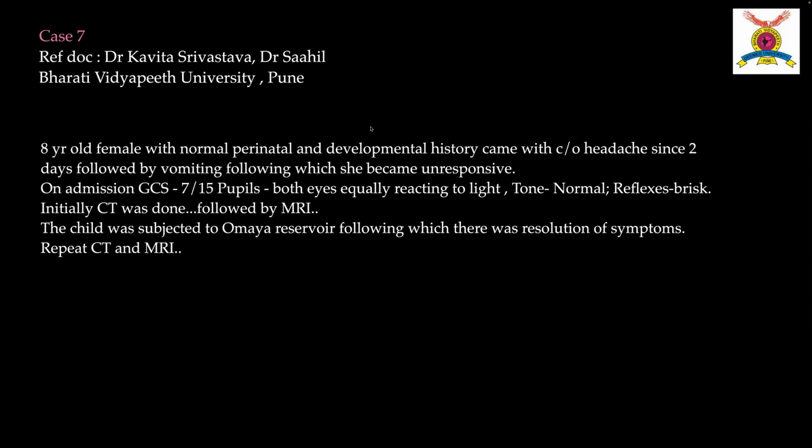So initially, she was rushed to the emergency, a CT scan was done, followed by an MRI. So we'll discuss the scan first. Clinically, what are you thinking? Anything? Infection, encephalopathy. Acute encephalopathy. She didn't have a febrile episode. Okay, so just acute encephalopathy.